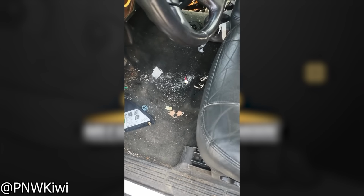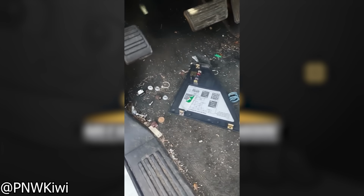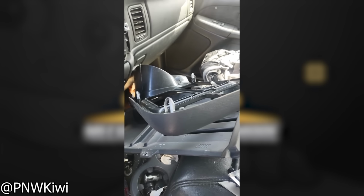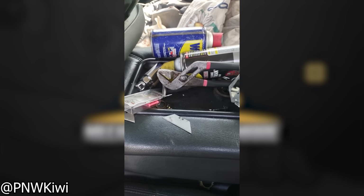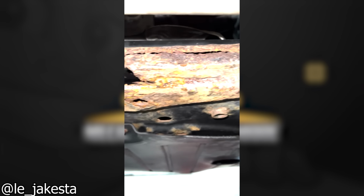Customer states vehicle has electrical problems. Was trying to fix it himself. What the f***? Just your typical Midwest rust on this Jeep Patriot.